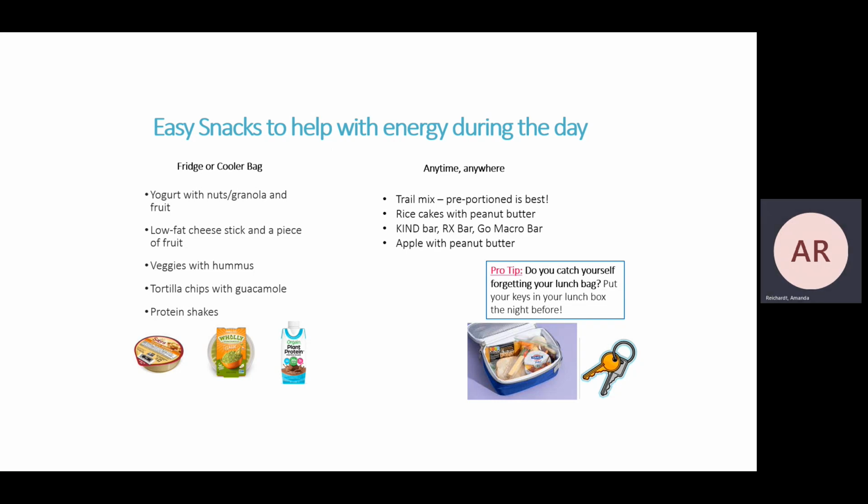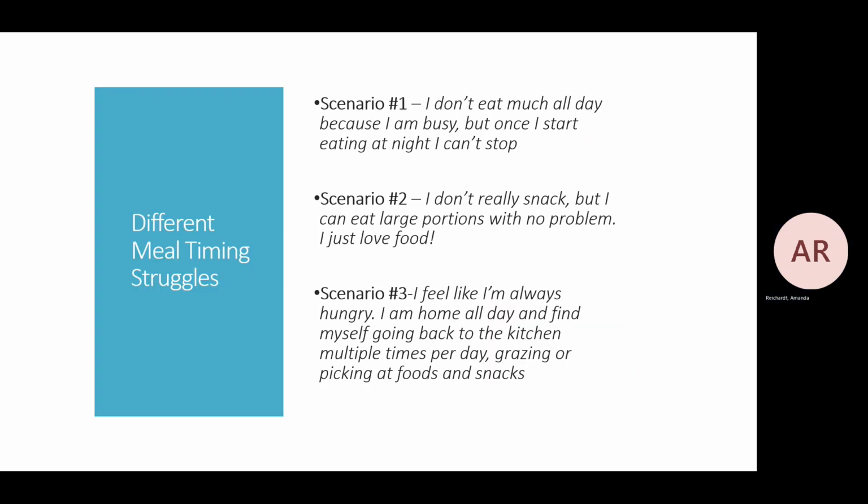Some things that you can take most places, anytime, anywhere: trail mix, rice cakes with peanut butter, Kind bar, apple with peanut butter, a protein shake. So fail to prepare, prepare to fail is our motto. You want to make sure you keep it on you because, I already spent the money on having these snacks on hand. I'm not going to go buy something else too. So it also helps to control options.